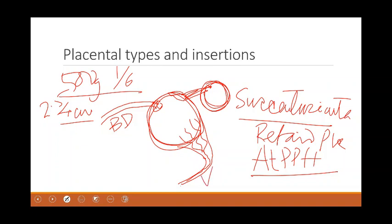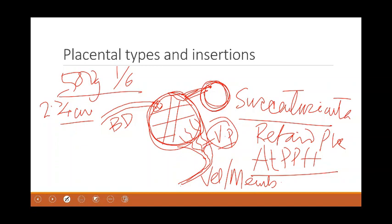So this is velamentous or membranous placental insertion, and when this portion breaks or a tear happens, the bleeding is from the fetus. So this is called vasa previa. If it is presenting in the delivery canal, it can cause vasa previa and direct fetal hemorrhage. But battledore placenta is not associated with this kind of hemorrhage, but more associated with reduced placental flow or fetoplacental insufficiency.